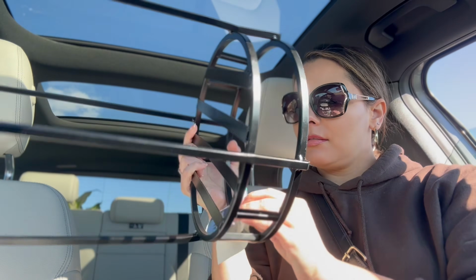While we're waiting for the dogs, let's do a little haul. I went next door to Marshall's and I got a plant, what is this called? Stand.